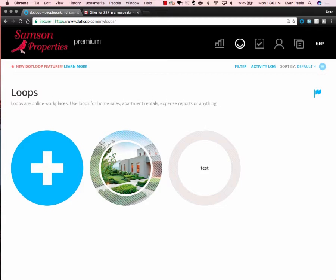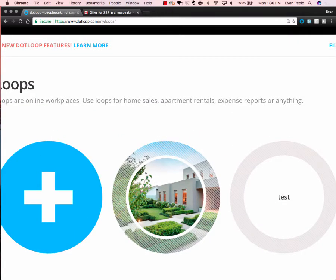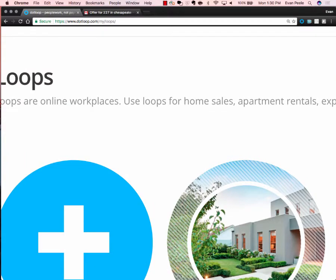Yep, transaction, a file, an online workplace. It's all of those things. Within a loop, you're going to have all of your transactional information, your documents, your contact information, your checklist that you're used to using. Now, where dotloop takes it a step further is not only are you going to have all of that information in there, but you're also going to have all of the tools you would need.